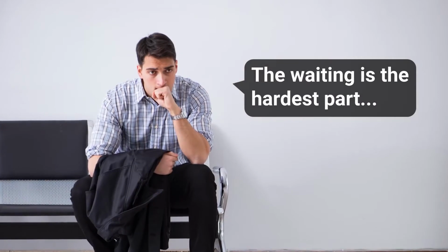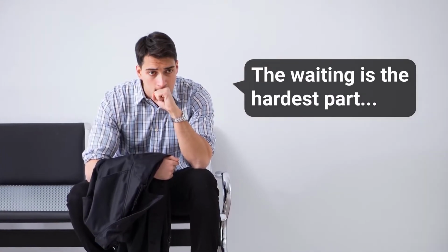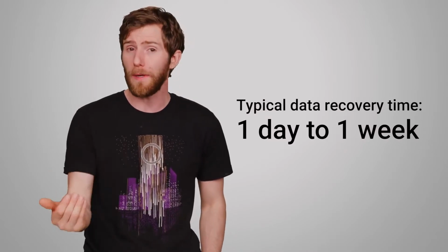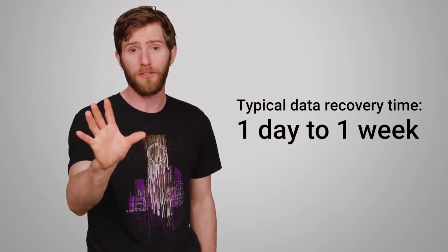If you use a professional service, it probably won't take a super long time to get your data back if it is indeed recoverable. But it also won't be a matter of a couple of hours before you can breathe again either. If you can afford rush service and your recovery job ends up not being very complicated, it could be turned around in as little as a day. But you may also end up waiting around a week, so keep your expectations reasonable.